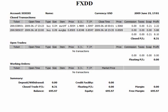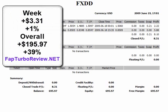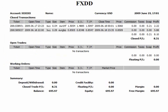We're looking at the FXDD statement for the week. The account was up $8.31, which is a 1% increase for the week. And overall, the account is up $195.97, which is up 39%. It's also interesting to note that on the FXDD account, we had a trade in the Euro Swiss franc and the Euro pound, and the FXDD has almost exclusively been trading the Euro Swiss franc, so it's nice to see that we did get a Euro pound trade in.